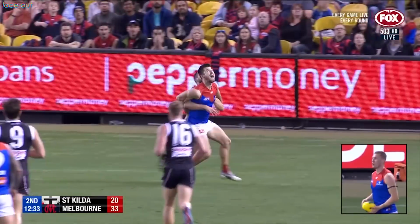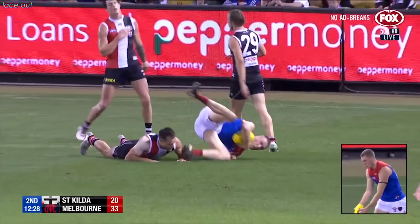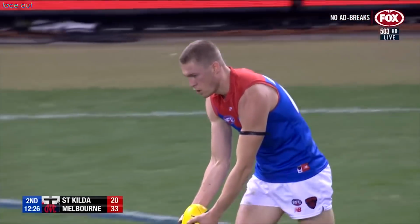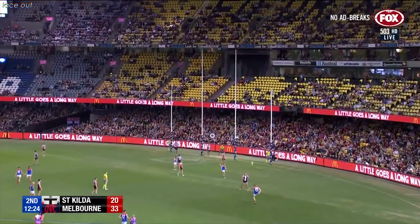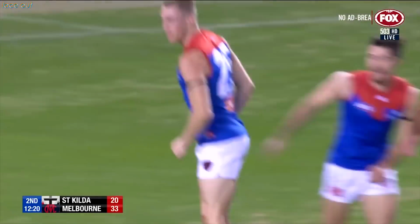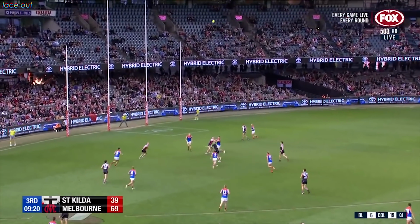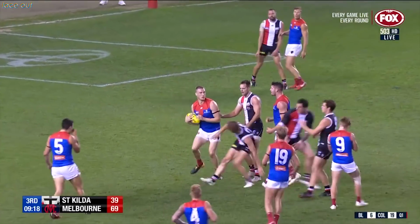Yeah, the ball fell short. He read it really well, didn't he? So he just needs to aim inside left goal post here. Tom McDonald. And he's got it close and tight, but Melbourne get one. Make sure no one behind. Sees that he's got time. Set up for Tom McDonald!